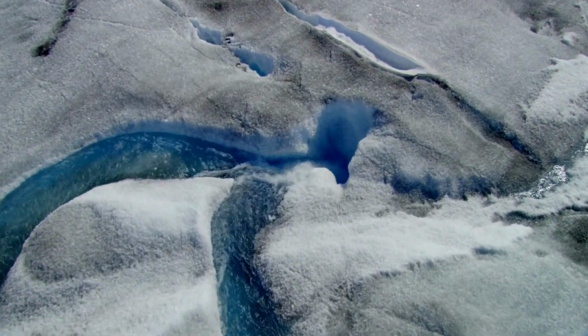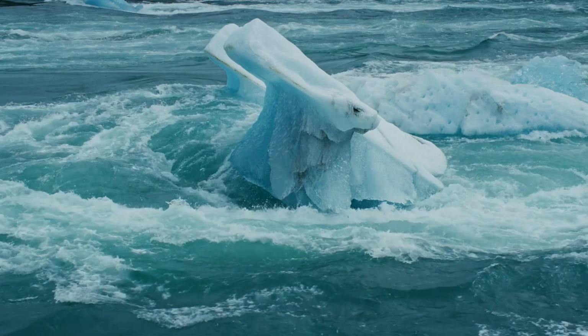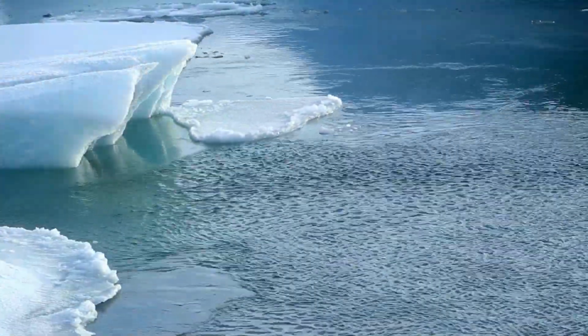How is the ice in Antarctica formed? What data might scientists be able to gather from ice? And what do you think this data would be used for?